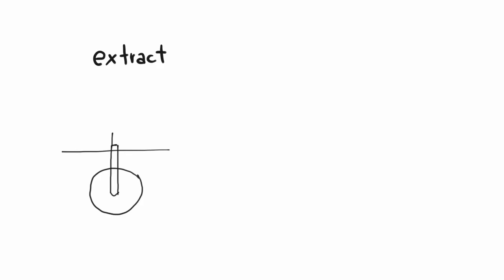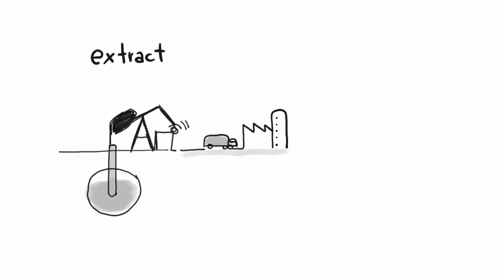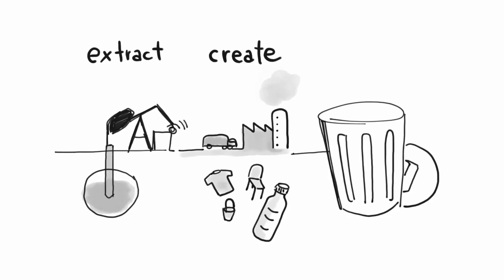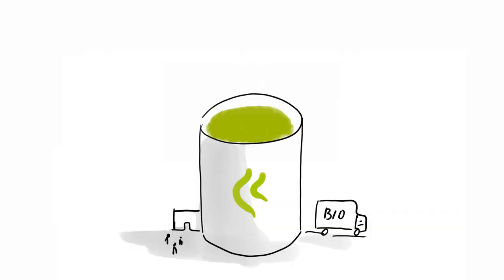The fossil-based plastic production process is quite linear. We pump oil out of the earth, make a product from it, and after using it, it will be thrown away. If disposed of properly, it may be recycled, but for a large part, it will be burned. And a lot of plastic that is not disposed of properly ends up in the environment.